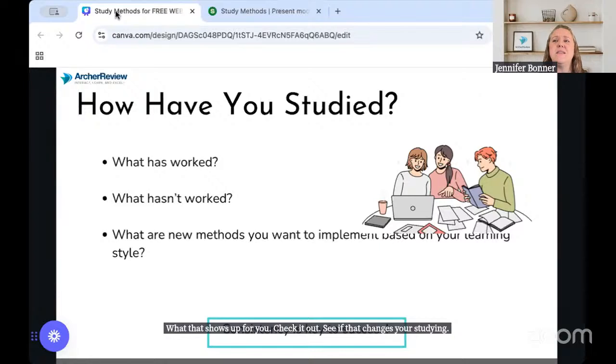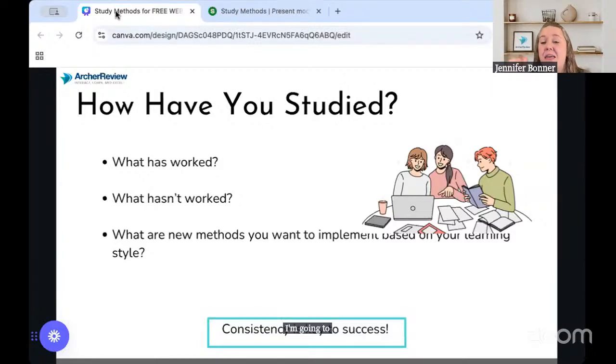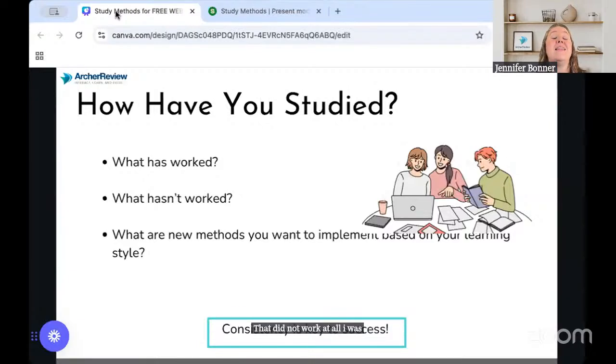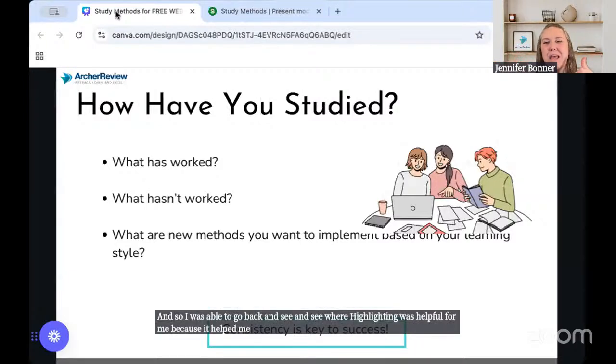Now, things that I like to ask students is, how have you studied before? Look at what has worked, what hasn't worked. So, one year in nursing school, I decided I'm going to go through my textbook, I'm going to read, and I'm going to highlight, and that's going to be my studying. Let me tell you, that did not work at all. I was less than successful, let's just say. And so I was able to go back and see where highlighting was helpful for me because it helped me keep on track, but it did not really help me study.